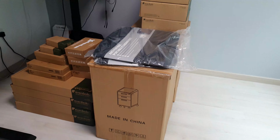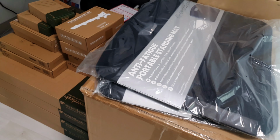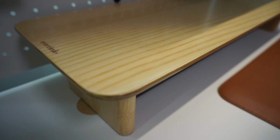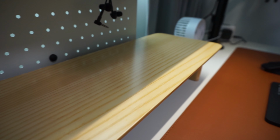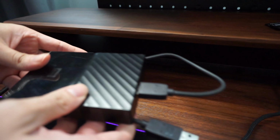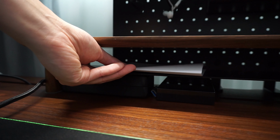If you need more space for better organization, there are quite a few options to choose from Everdesk to zheng up your setup. There is a matching shelf that you can install on your desk for additional space and layer to put items such as a fake plant and also store your keyboard, additional hard disks or documents under it.